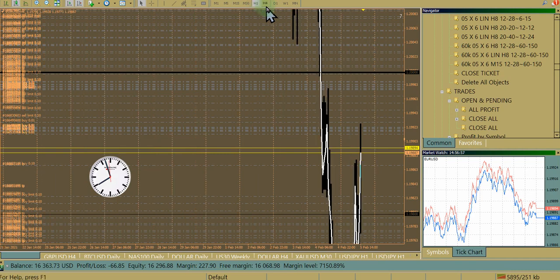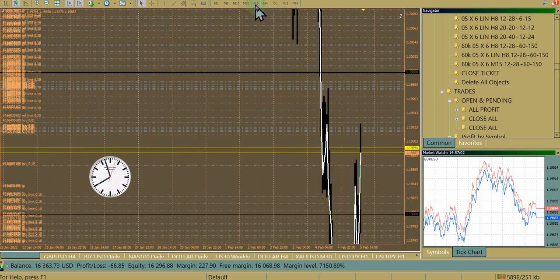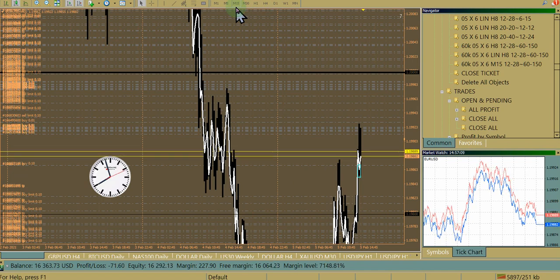Hard to say. You have to wait for the 4 hours. You have to wait till 9 o'clock to get an update on that 4-hour chart. The 1 hour is going to update here. There's the 15 minutes going to update along with all the other time frames.